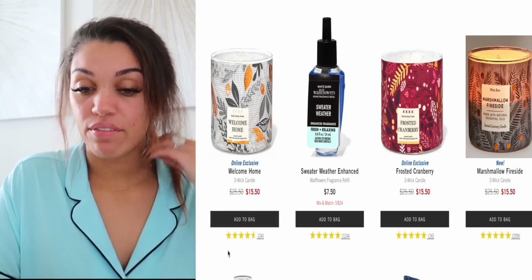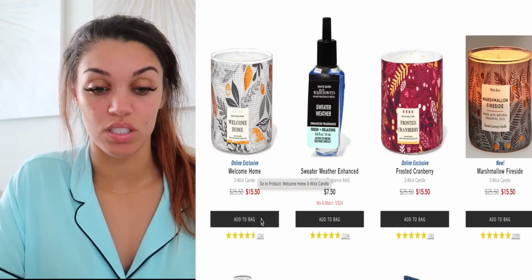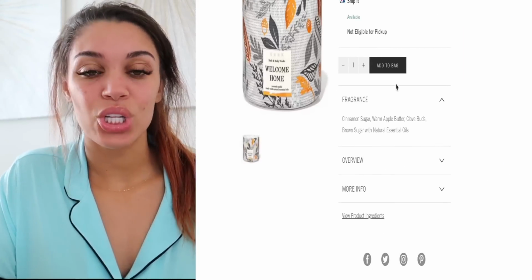They also have this one called Welcome Home. Let's see what's inside of it so you guys can know. Cinnamon sugar, warm apple butter, clove buds, brown sugar. Let's go ahead and add that to the cart as well.